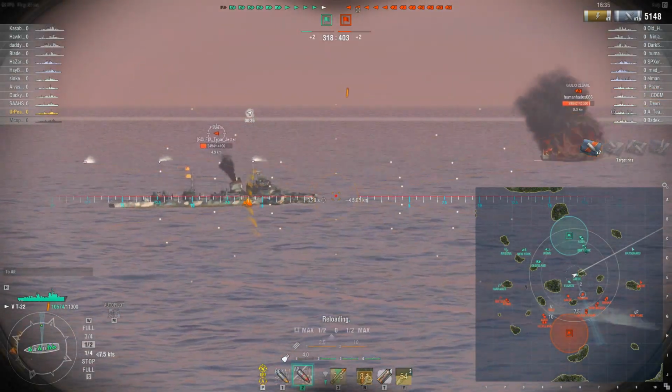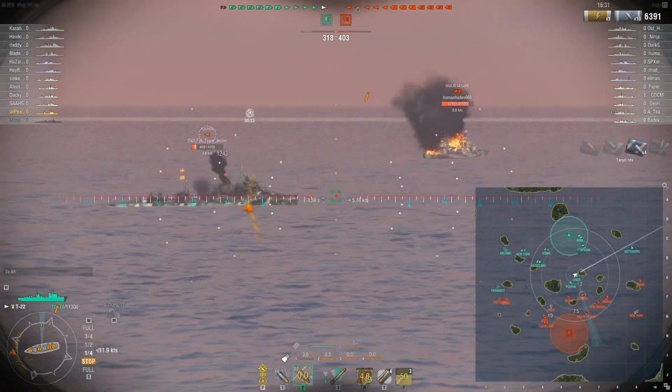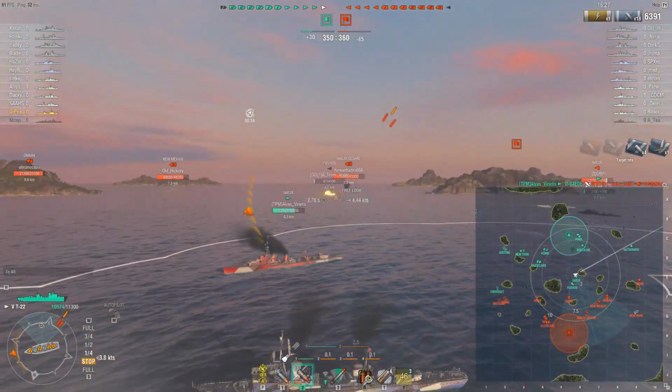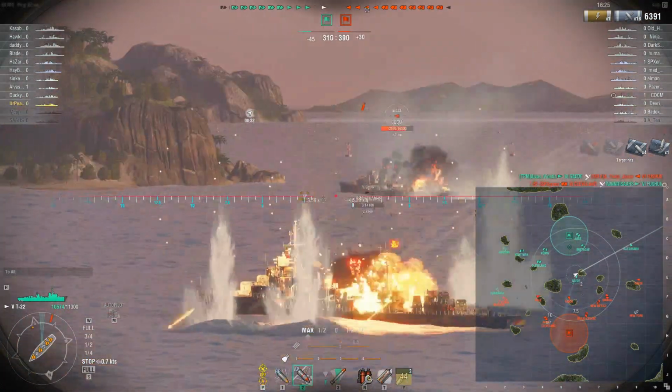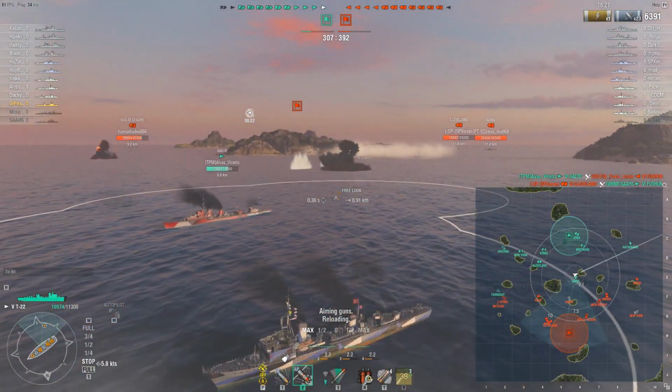Deep water torpedoes are of no concern to me, Mr. Fusion, so don't mind me while I completely ignore. There you can see the AP is actually doing respectable damage, but the target had to be perfectly broadside in order for it to even be remotely close to effective.